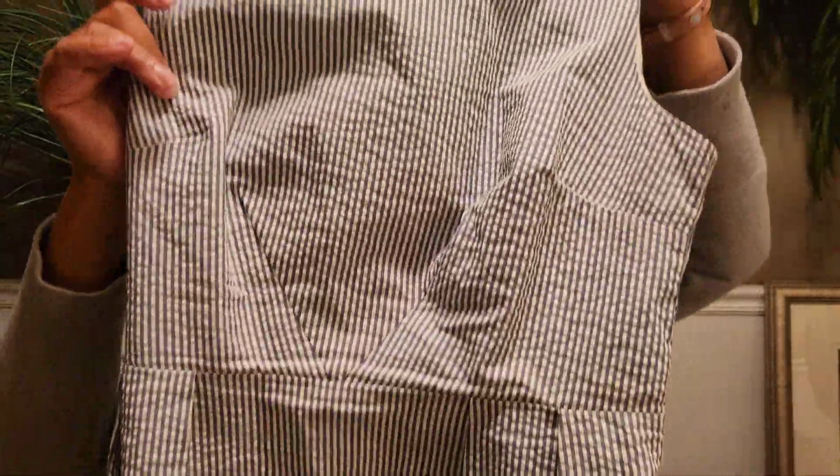Here's that gorgeous seersucker Marona dress. It's just so classic. Such a nice profile to that. It's just a shift. Preppy, easy to wear for summer. So there is that.